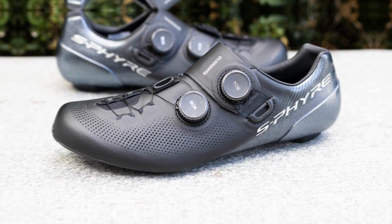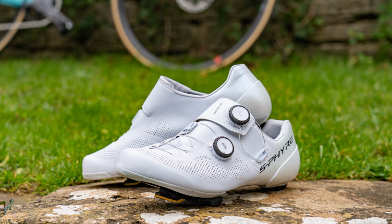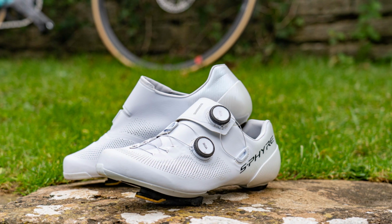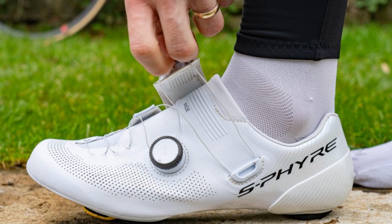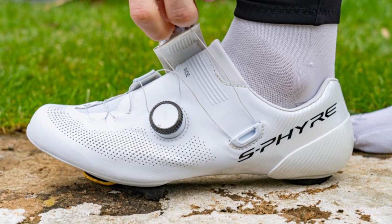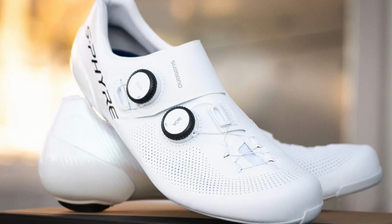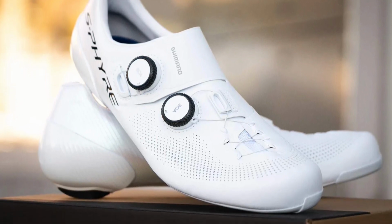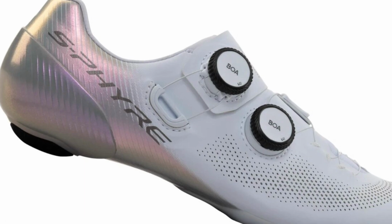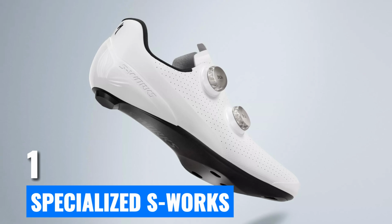Durability is strong, though the premium finish needs care to avoid scuffs. The toe box, slightly wider than the RC902, eases pressure for some, but narrow-footed riders might prefer rivals like Fizik. At $450, it's priced in line with top-tier shoes, offering pro-level performance without breaking new ground beyond refinement. Number 1 is the Specialized S-Works Torch.